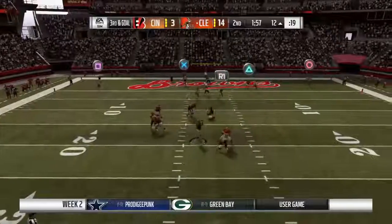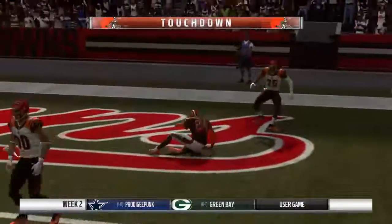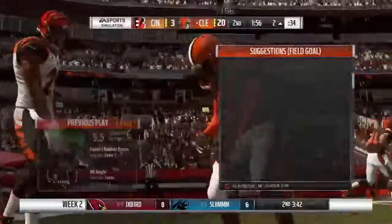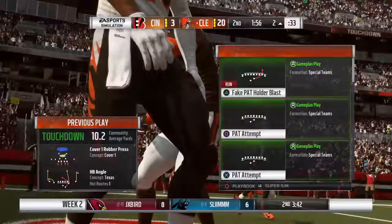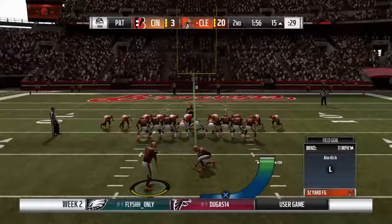He'll look to throw. And he is into the end zone. Touchdown, Cleveland. A great play there. His 2nd touchdown of the game, his 3rd on the year. And the Browns add on to their lead.